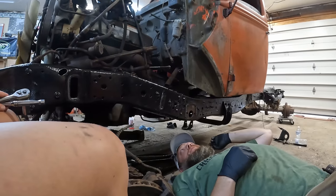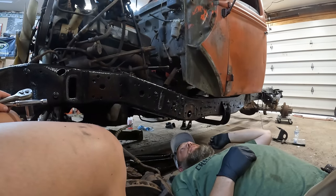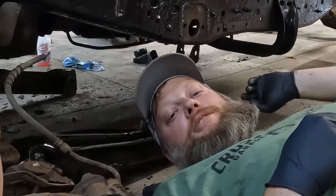Hotter than the devil's armpit in here. Is that a barbecue sauce? No, it's just bad theology.